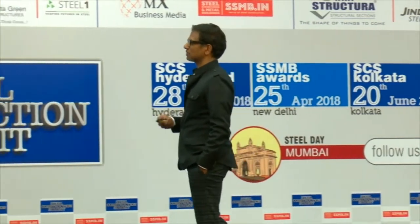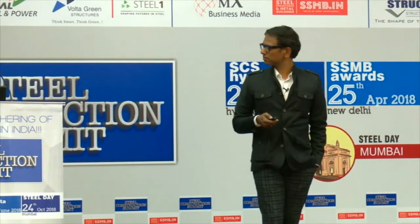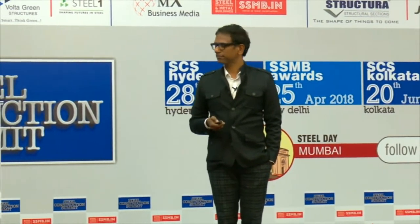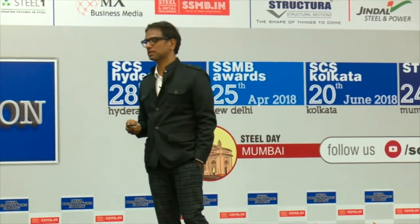I think the old will give way to the new. So what happens to the building material? Sustainability is a huge thing, and steel is very sustainable in that sense. So this is a project that is the greenest tower in North America. This was for a bank called PNC. They are the second largest bank in America.